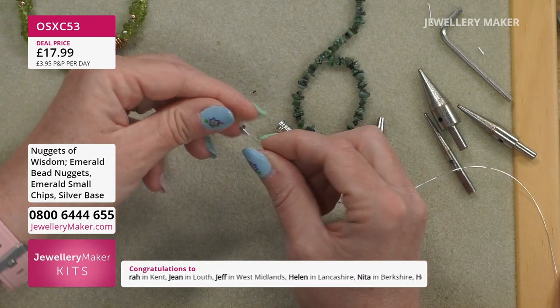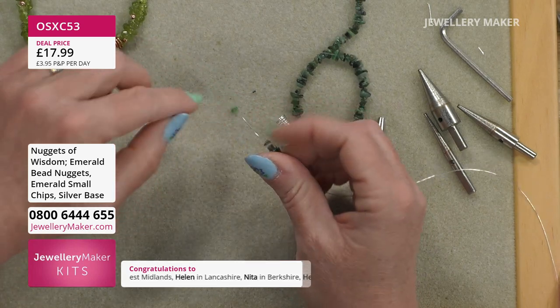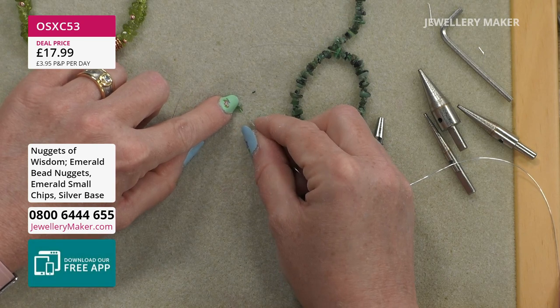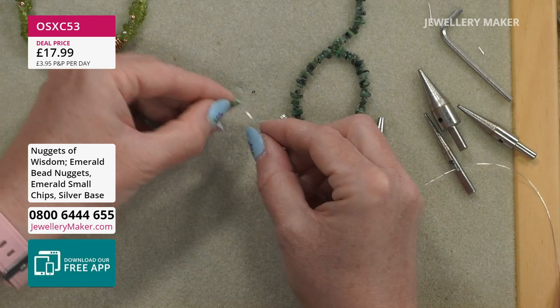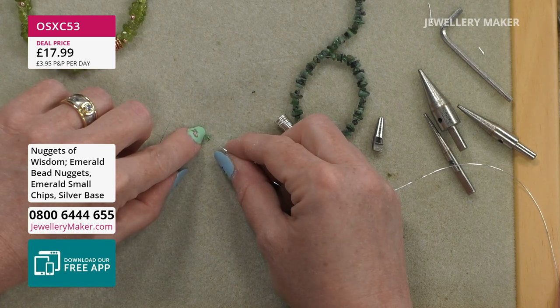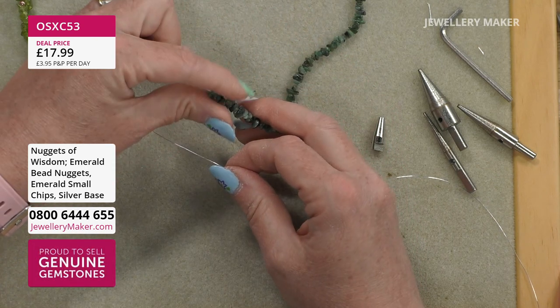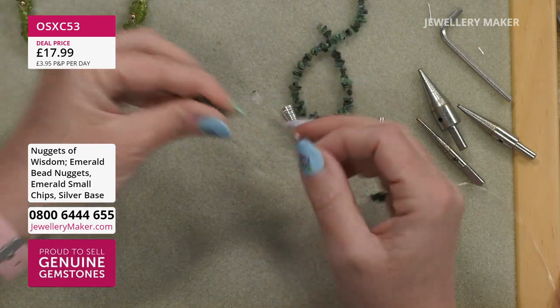Beginner mistake that most people make, I think, the first time they use nuggets is they get the nuggets and then they take them straight off the strand. And then it's just a nightmare to re-thread all of them. As you can see, it's taking me forever just to thread those three to find the holes. So definitely don't take them off the strand. Just take a few of them.